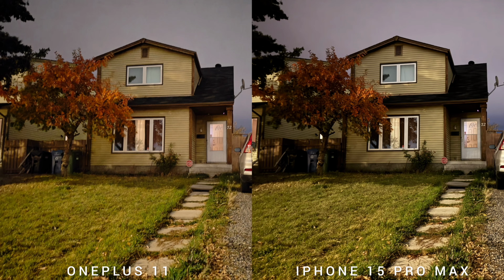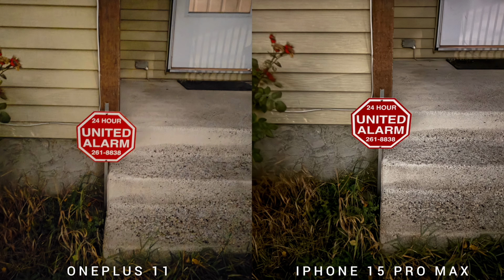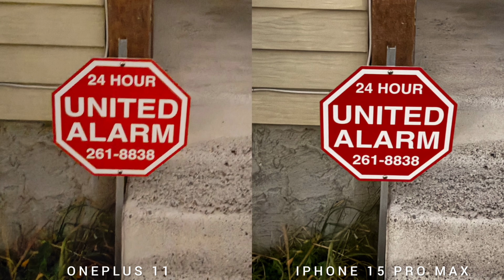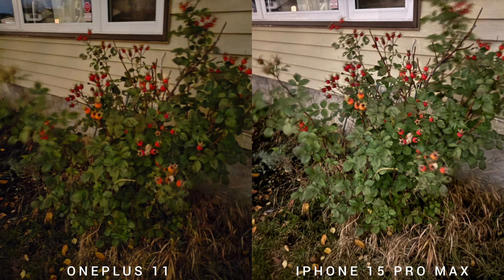The colors on OnePlus 11 is more vivid than iPhone 15 Pro Max, and the exposure is better, but the advantages stop there. If you zoom in on any of the night shot photos, you will see that there's more details and sharpness on iPhone 15 Pro Max, and also the noise is better compared to OnePlus 11, which I think for most people, they would prefer that over the noisier image.